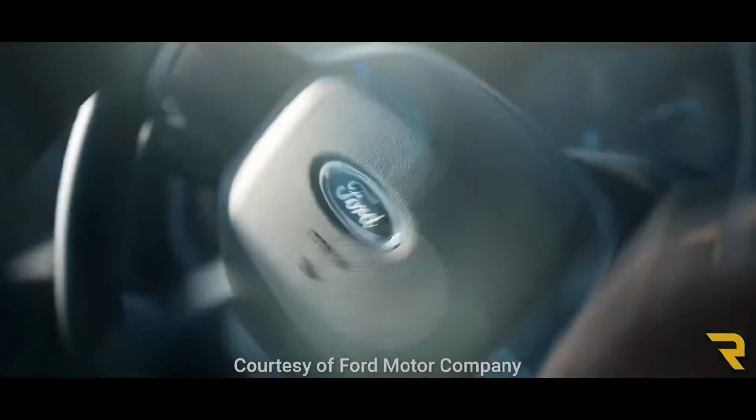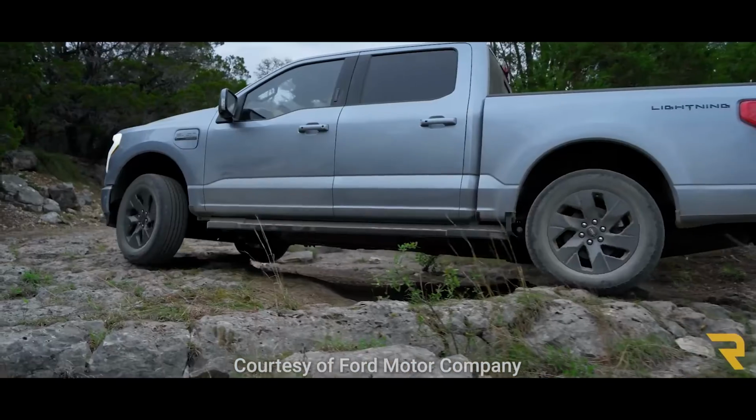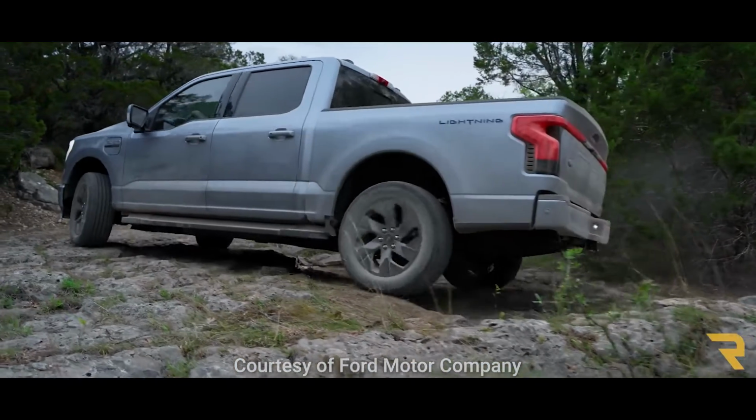As far as off-road use, the Lightning is all-wheel drive, so you have torque to all 4 corners. And if you go into off-road mode, it will lock the rear. Now, it'll also put you into 360 camera view so you can monitor things like rocks and other obstacles.